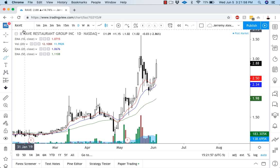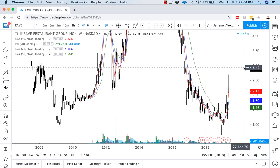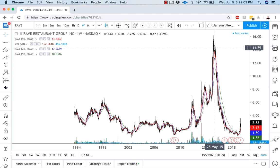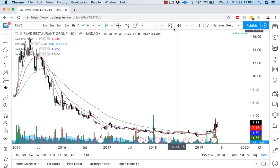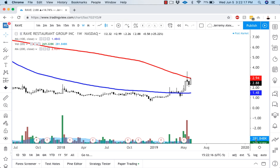And then Rave. Sounds like a good time. Rave Restaurant Group. Yeah, some volume is coming in on this one. Here's the weekly chart, and we are getting above the moving averages. This stock was much, much higher in 2015, 2014, could recover. And the good news is, yeah, you're above all the moving averages. We're battling the long terms right now on the weekly chart.